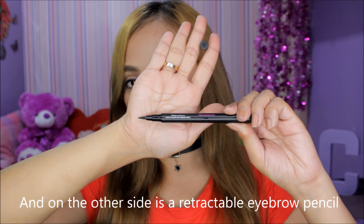This is the Detail Makeover Liquid Eyeliner and Eyebrow Pen. This is in the shade DD3. On this side, you have the eyeliner.